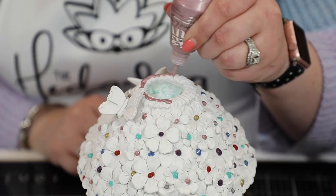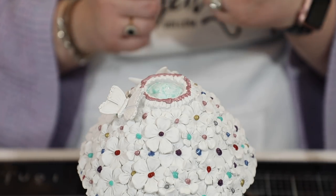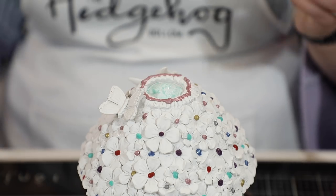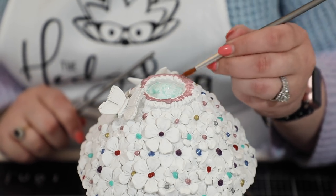So again, I'm just going to squeeze some on. I'm going to take another paintbrush. These are the Nuvo ones. You get a huge selection in your Nuvo paintbrushes. You get wide, you get fine.